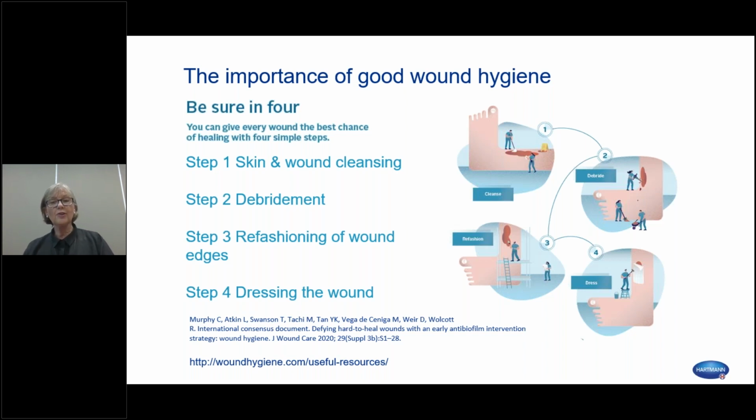Step 4, apply a dressing that'll manage the residual bacteria on the wound and remove the exudate away from the wound. Even though this common sense approach to wound management has been around for years, it's only recently been written up in this really informative paper, Defying Hard to Heal Wounds with Early Antibiofilm Intervention Strategies. I've referenced it at the bottom here, and it can be purchased from the Journal of Wound Care website.